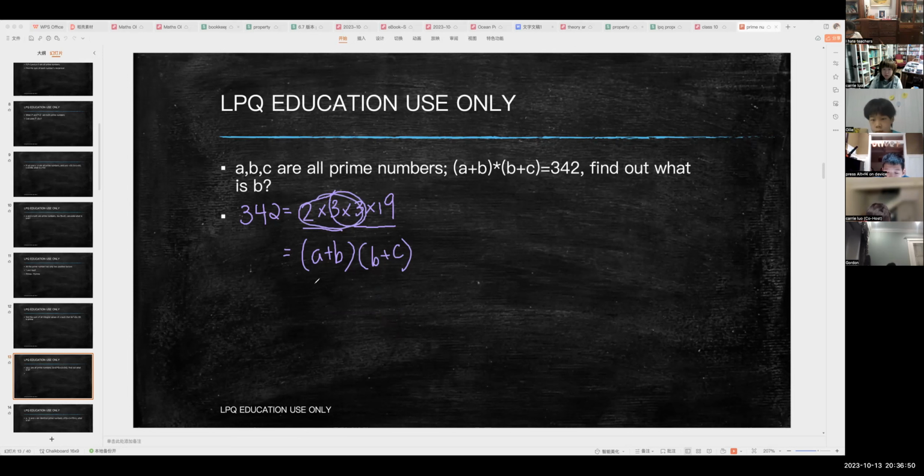So now I'm using these two together to equal A plus B. So it's 18 times 19. So if it's 18 times 19, C equals 2 and B equals 17, which is good because 17 is a prime number. But if this is 17, A must be 1. So A is not a prime number. So this one is not working either.